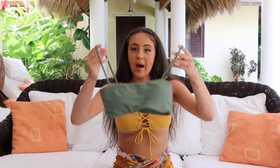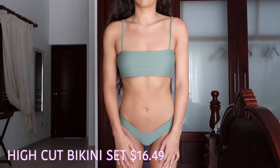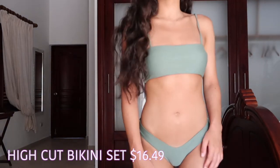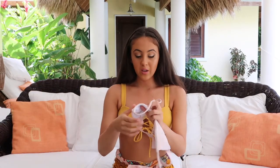This is awesome. It's got adjustable straps in the back, and the bottoms are kind of a thongy look. They're a little bit scandalous, so if you're wearing this around the family and you don't feel comfortable revealing your whole body, then I wouldn't say get their thong bikinis. They do not cover a lot. This one actually does.